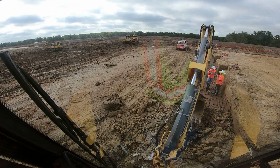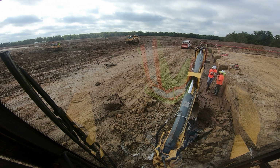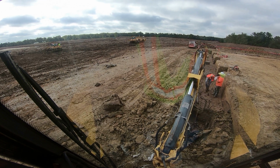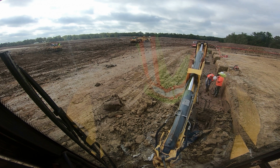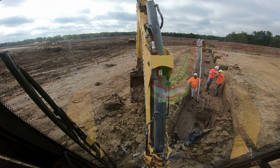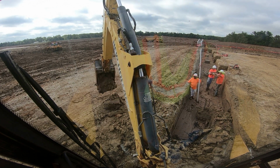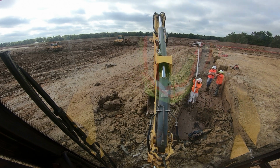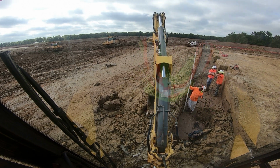Pretty nice set of machines. But it's pretty muddy out here. They're doing moisture conditioning on this soil. And you can see the stuff I'm digging out of the bottom of this hole is just like chocolate pudding almost. It's jello.